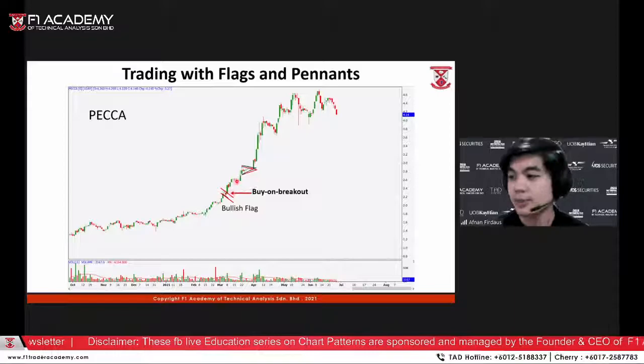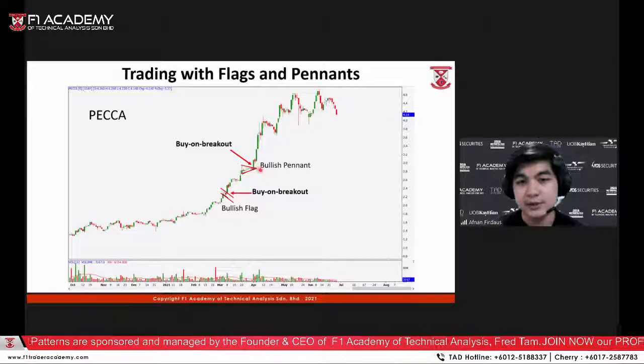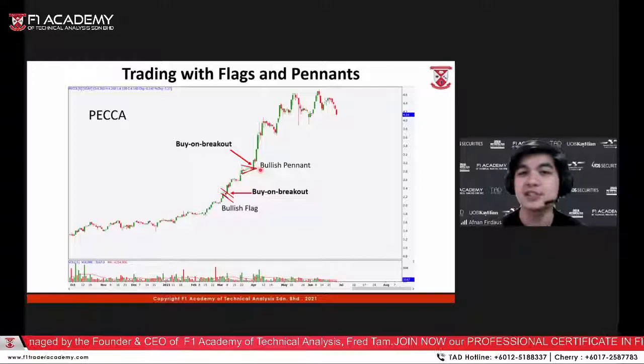Another one, a pennant. You can see a bullish pennant here. See how it's converging? It's a small symmetrical triangle. So if it breaks out here, you can buy. If you see this, remember, this chart pattern is telling us that price is continuing its bullish trend.